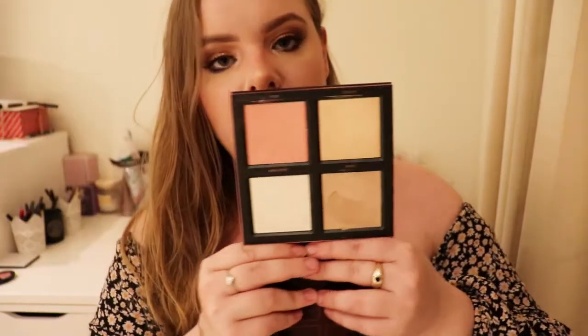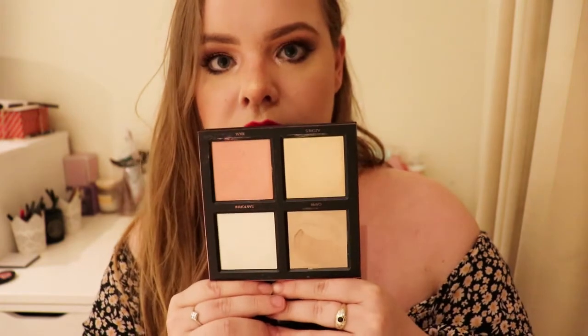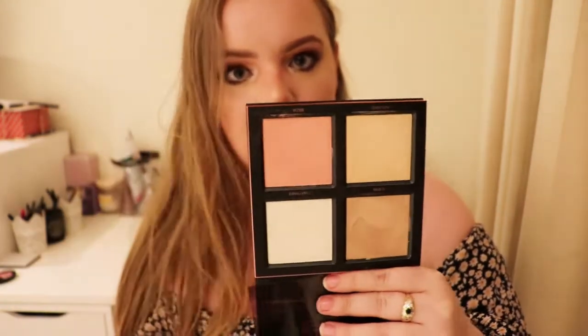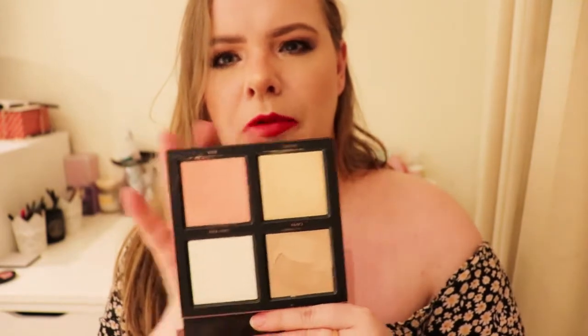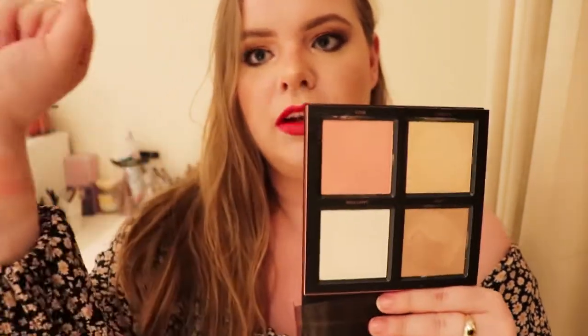I've decided that since this category is meant to be a product from your favorite brand, this is the product. Favorite brand says to me that you should give it love. So my goal is to use each pan 10 times. So 40 times, but 10 on each pan. And I showed you the swatches. So that's my goal on that.